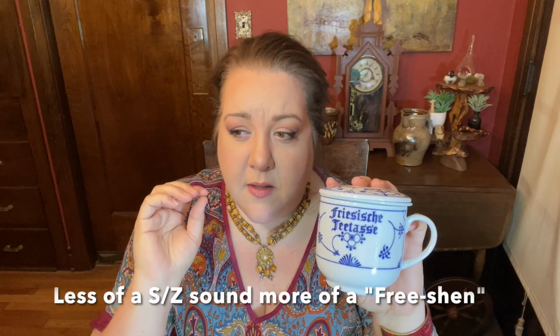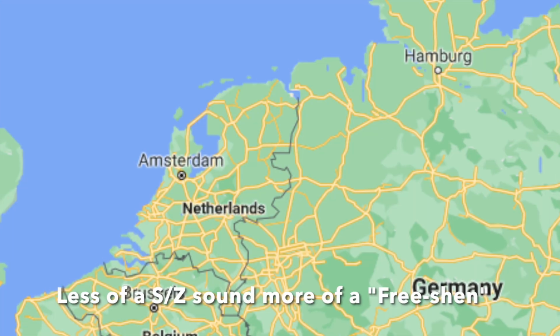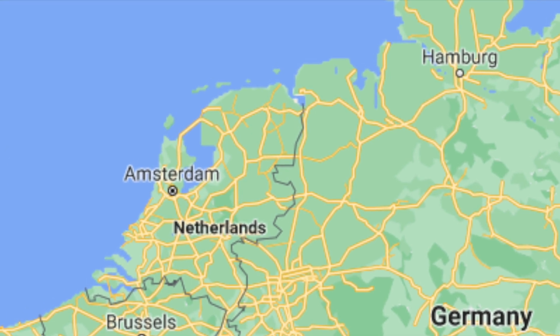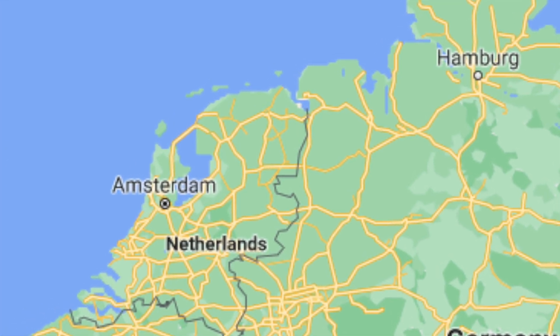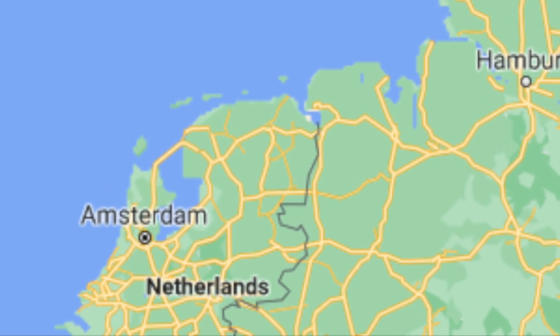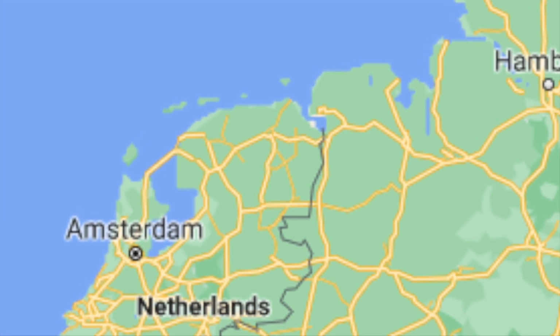I love this find. I think it's so cool. I've been learning a little bit about this. This says Frisia titasa, which is Germanic. I want to say it's Frisian. Frisia is a cultural area that is northwest Germany and into the Netherlands, right down in that southeast corner of the North Sea. Right here on this map, you can see that area. So it basically says Frisian teacup, which is that culture.